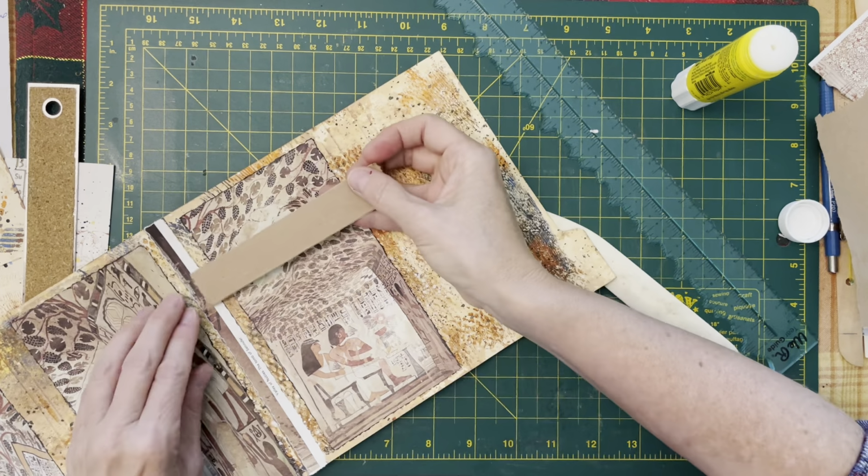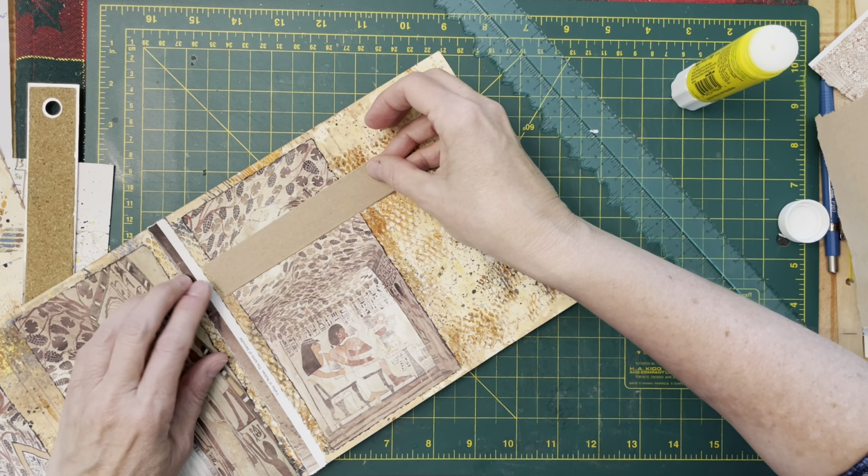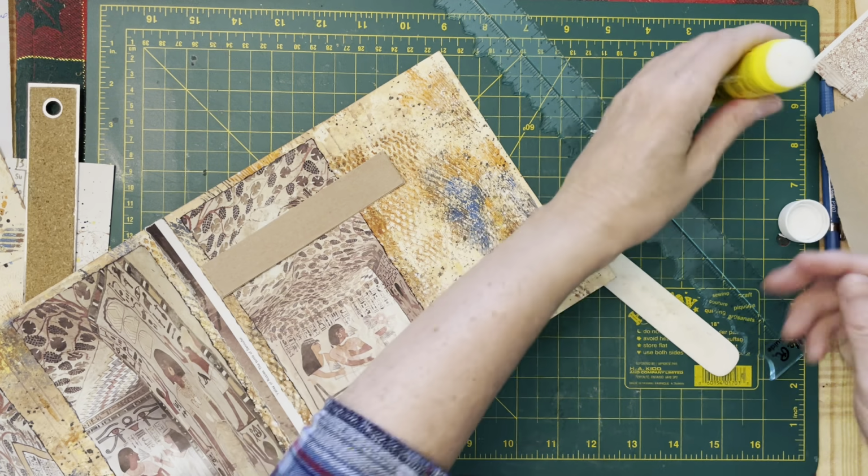So this is going to go kind of like that. Well, it's going to go exactly like that. And then the book is going to go in.